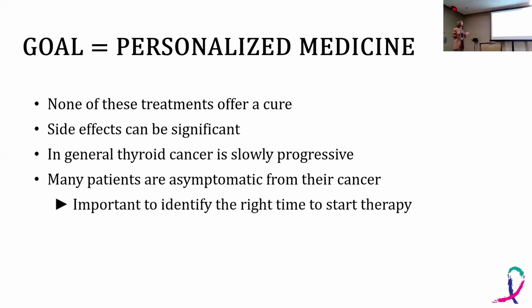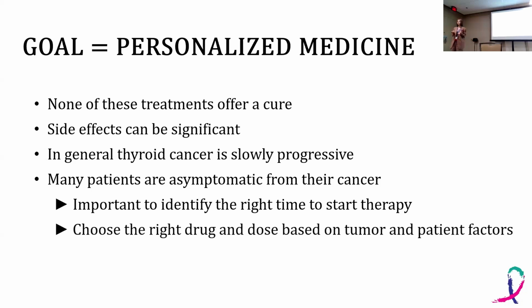And so the key here is knowing the right time to start therapy. And this mostly applies to differentiated thyroid cancer, but sometimes we can wait a long time before pulling the trigger. And it's important to know this right time so that we're not putting our patients through side effects when they don't need to. So it's the conversation that you can have with your doctor: do I really need to start treatment now, or can we wait a little bit before starting treatment? And then it's also very important that we together choose the right drug and the right dose that our patient is going to tolerate the best.